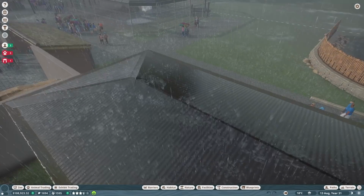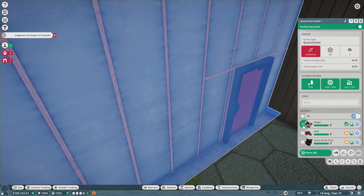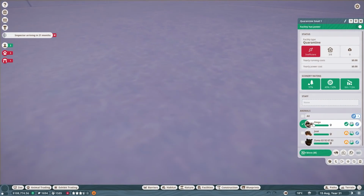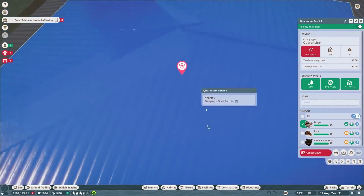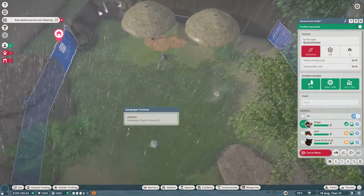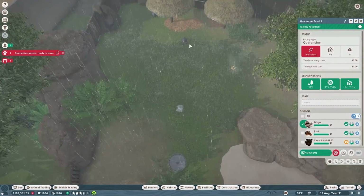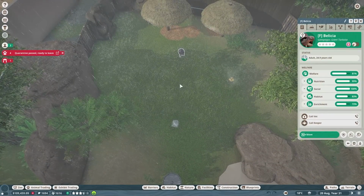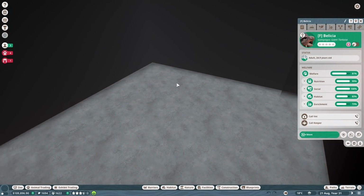Let's go to our quarantine here and get our animals out, ready to move in. What were you? You're Aldabra, right? No, we got the Galapagos giant tortoise. I want to move you into the correct habitat there. So you go on this side, right? Let's see, these are the Galapagos giant tortoises. Yes, great. Don't want to put them in the wrong enclosure.